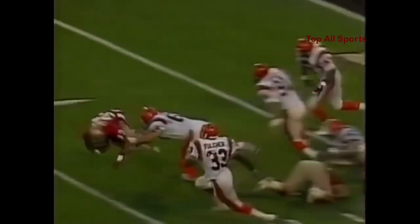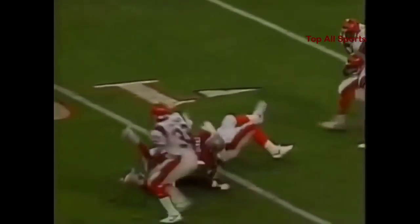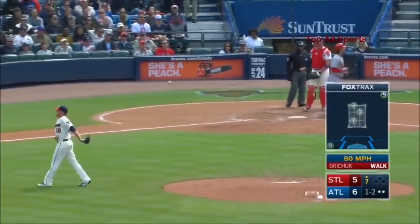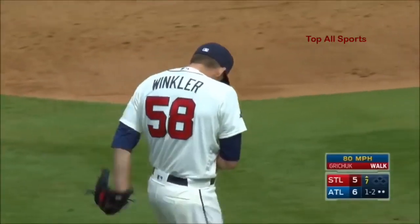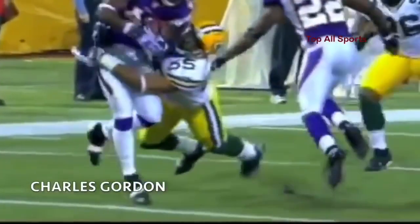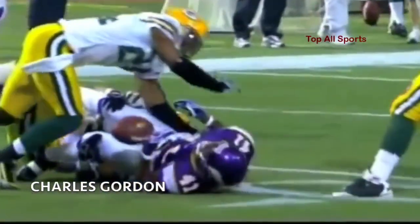Watch the leg. You can see that the ankle has buckled underneath, and it looks like the leg... Whoa! No. And no doubt that.